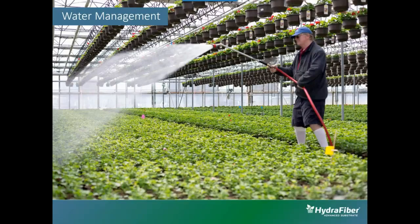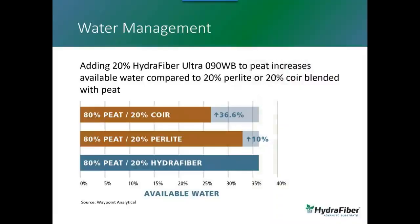As we discussed earlier, HydraFiber just manages water differently. And so as such, we advise many of our customers to modify their irrigation strategies. And in most instances, we're asking customers to irrigate less. And there are many reasons for this, which I'm going to ask Daniel to highlight.